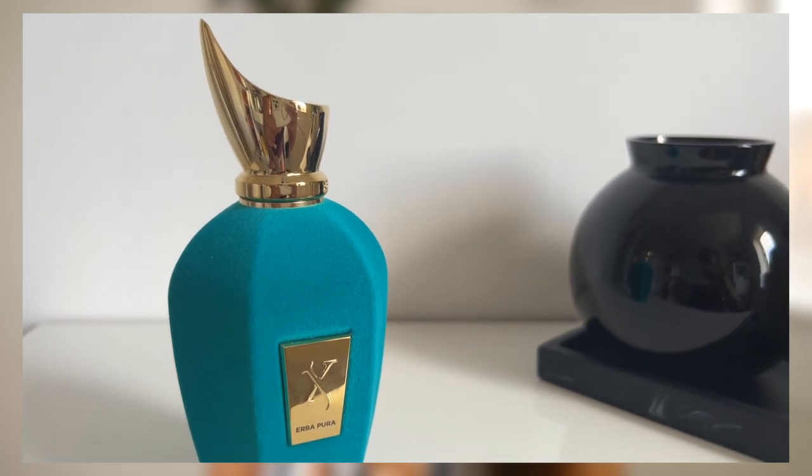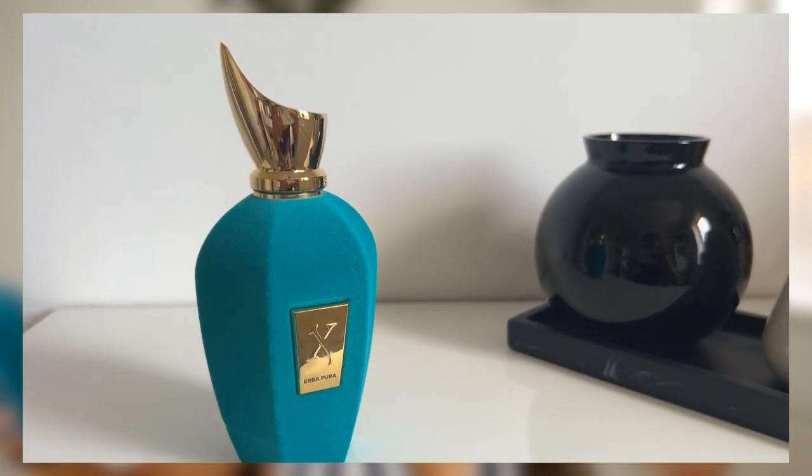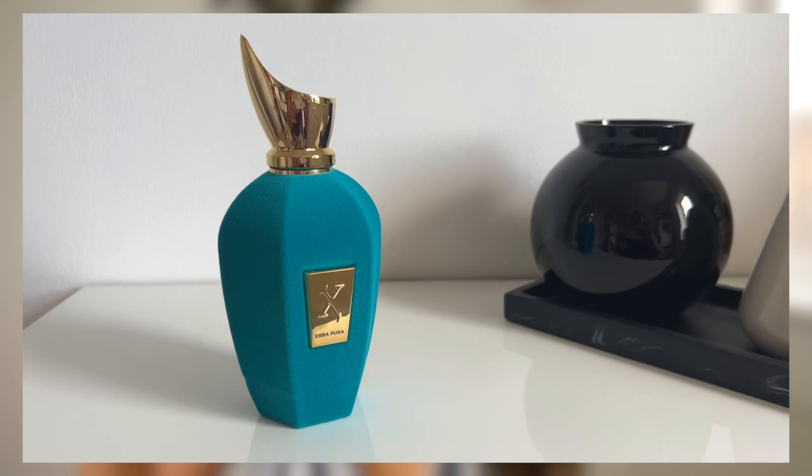I always associate the longer a perfume lasts, the better value it is, because you're getting value for money, right? If something lasts long, this is value for money, heavily, heavily. It's a gorgeous smelling perfume. Very, very, very tropical, like I said, but you've got that musk in there as well, which tones it down. But initially, definitely, you'll smell it and you'll be like, it's very fruity.